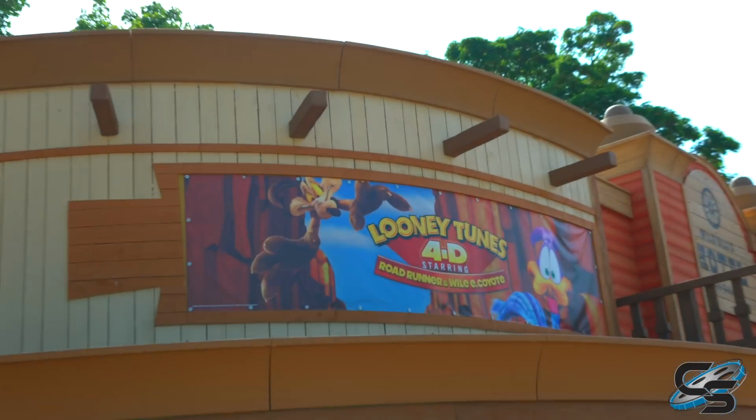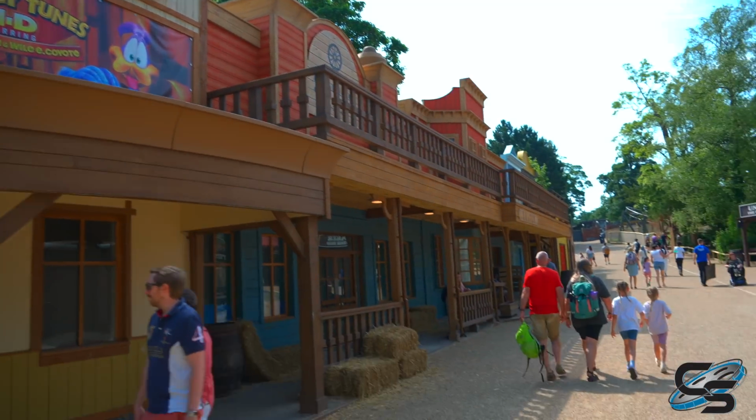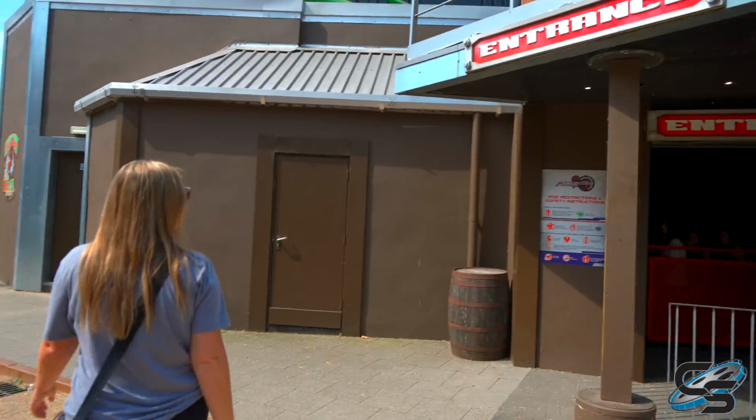And interestingly enough, they have the rights to play Looney Tunes 4D. That's very, very cool. Also, the accelerator sign, way better now. Yeah, look at this. It looks so much nicer. Yeah, they're definitely trying to tie it in with this area.